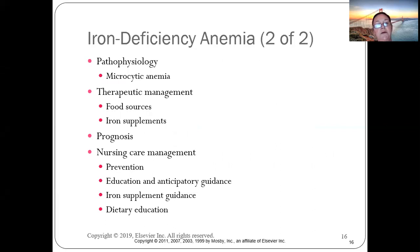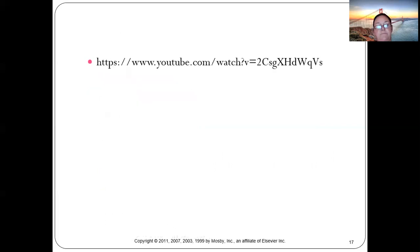So again, the pathophysiology is a microcytic anemia. There's just not enough iron in the blood. Therapeutically, we're going to give them iron sources and food. And the best thing we can do as management is prevent this.